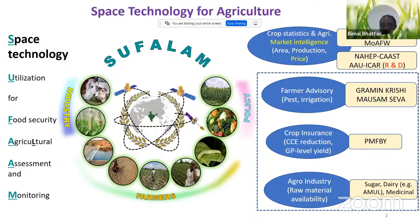Another important sector is how we can facilitate intra-state or inter-state trade for the agro industries. They should come to know what the raw material availability is. For example, the sugar industry would like to know for each and every micro zone how much cane will be available for crushing. Simultaneously, they can come to know from the nearby sugar mill also what their availability is. So if some excess is there, they can trade there, or they can send it to other states also.